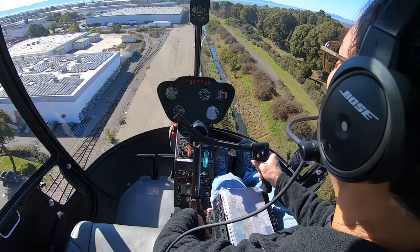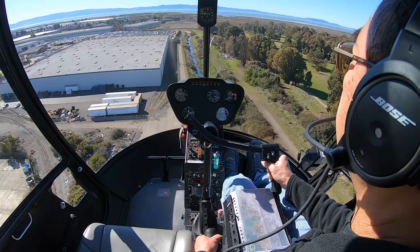Twin Cessna 00 Quebec, contact St. Carlos Tower, 119.0. St. Carlos, 119.0, 00 Quebec.